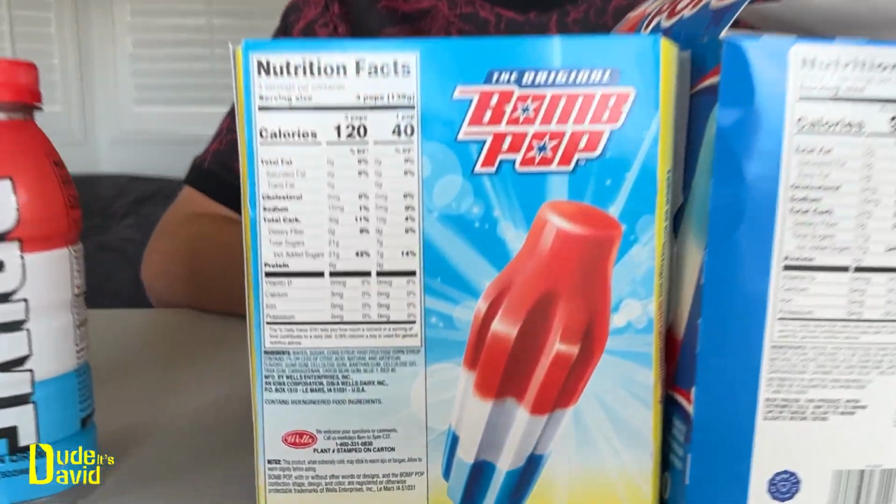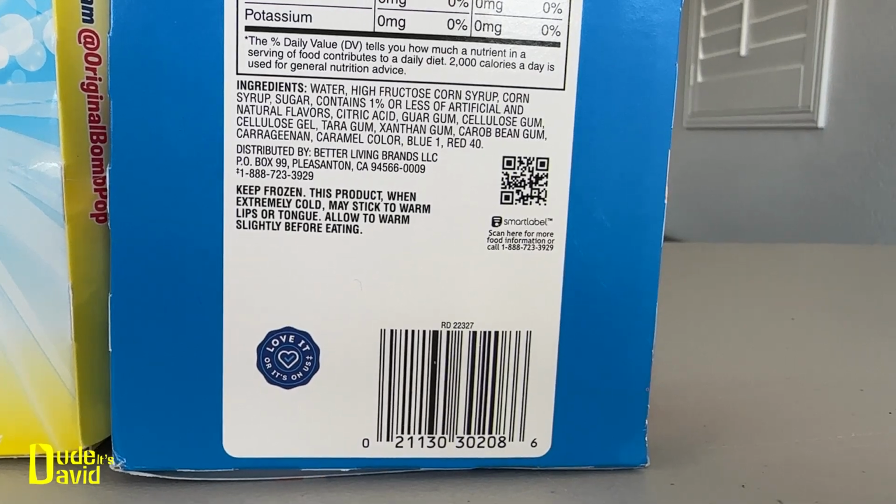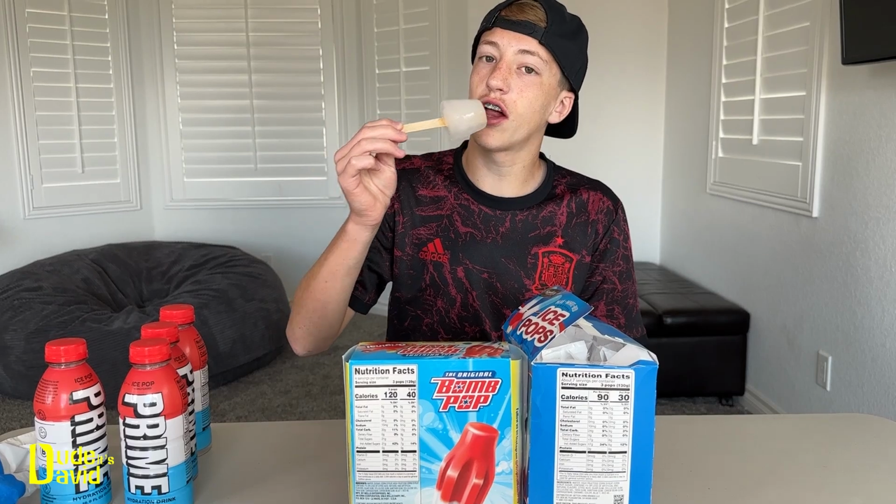Here's something else I noticed on the packaging, the use of dye. The original Bomb Pop has Blue 1 and Red 40, and the generic ice pops have Blue 1, Red 40, and caramel color. Well, Prime is nice and clear, it has no artificial colors. But they still need colored packaging to sell, so to hide the fact that it's clear, they used a lot of colors on their packages. And there's definitely nothing wrong with that, because we're not eating the packaging.